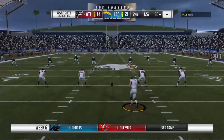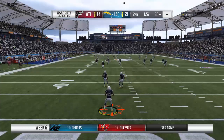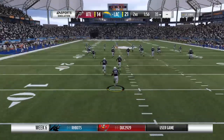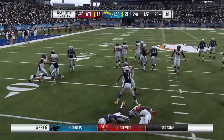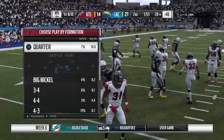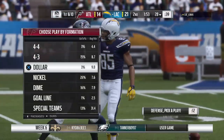This game back within a touchdown now as the kickoff's away. This will be taken in at the 1. And he'll take it past the 25 and up to the 28-yard line. And now out on the field, here comes Los Angeles.